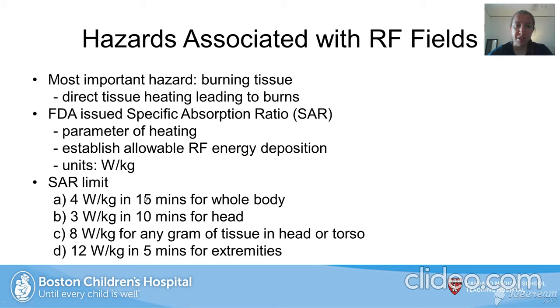The FDA has issued a specific absorption rate, which I talked about a little bit. So the SAR is a parameter of heating. It establishes allowable RF energy deposition, and the units are watts per kilogram. So the SAR limit is basically 4 watts per kilogram in 15 minutes for the whole body, 3 watts per kilogram in 10 minutes for the head, 8 watts per kilogram for any gram of tissue in the head or torso, and 12 watts per kilogram in 5 minutes for the extremities.